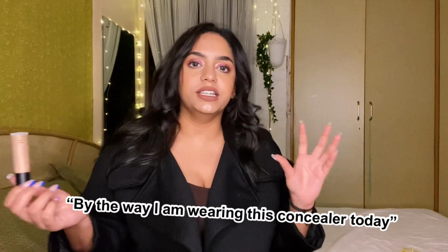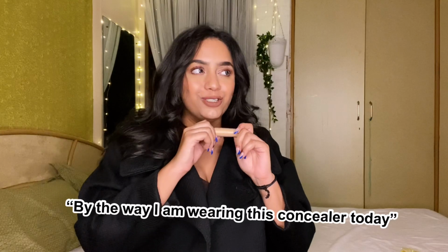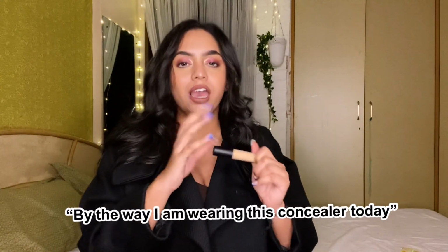So if you are someone who has dry under eyes, I wouldn't recommend this because I have a combination skin type. Right now my skin is so dry, like my nose is literally flaking. In winters my skin is desert dry, and in summers I have super oily skin, so I have a really weird skin type. So right now I did not like it that much because it was way too drying for me. So if you have dry under eyes, just, you know, don't go for this concealer.